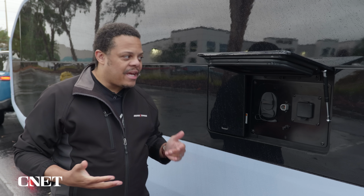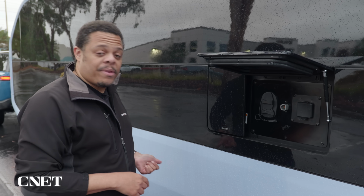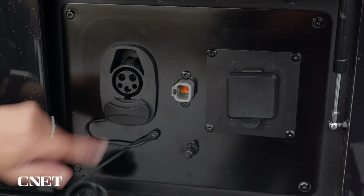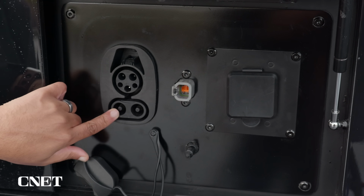Powering all of the features that make this RV interesting is a 45 kilowatt hour battery pack. And there are a couple of different ways that you can power the Pebble. For starters, there's regenerative braking when you step on the brakes. Regenerative braking in the electric motors puts energy back into the battery. There's also a 1.1 kilowatt solar array on the roof so you can charge while parked. In addition to that, you've also got your CCS2 charging port right here so you can plug it up at a level 1, level 2, or DC fast charging station.